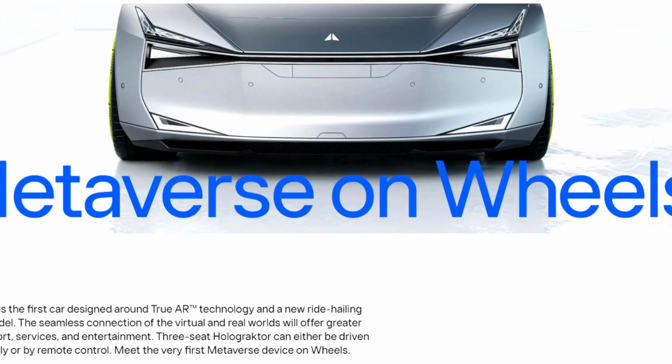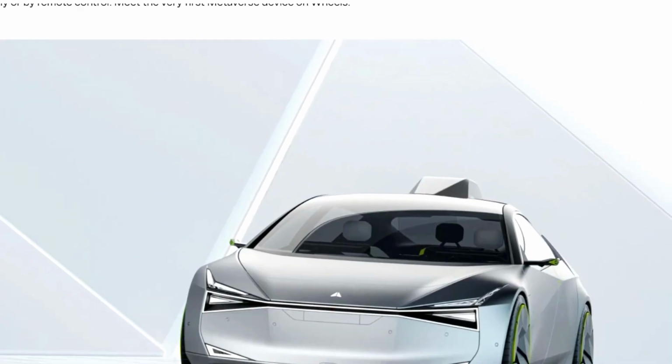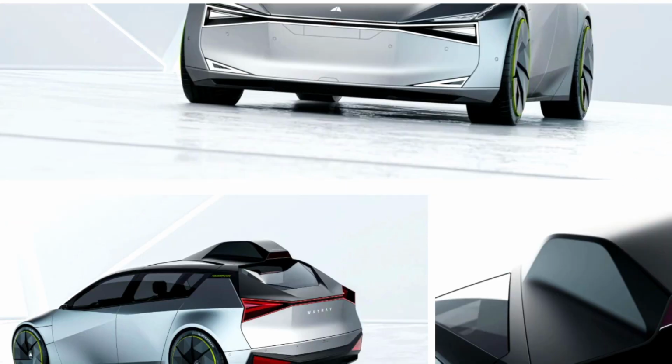On Monday, the Swiss-based AR company released their Holograktor, which is a four-door vehicle that kind of looks like a combination of a Honda Civic that was featured in a Tron movie. It is all inspired by the AR technology, which we'll get into in a bit.